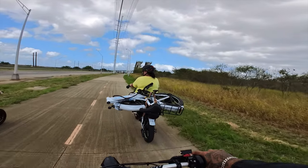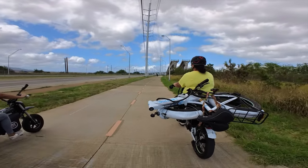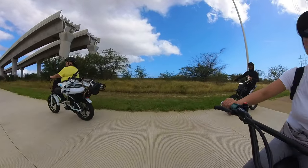All good. It's all a part of the experience. Real XP. Wait, so this elevator not working, yeah?